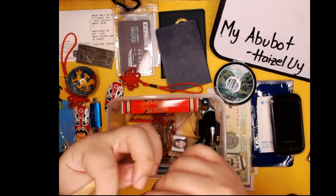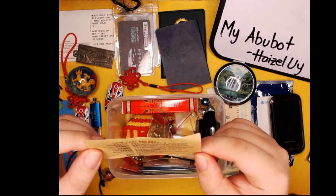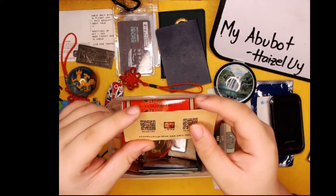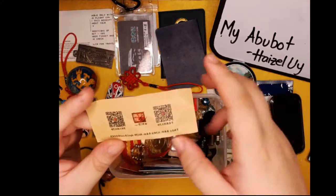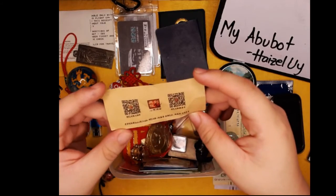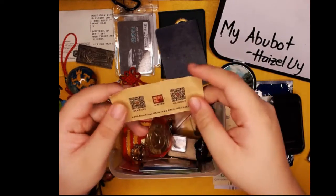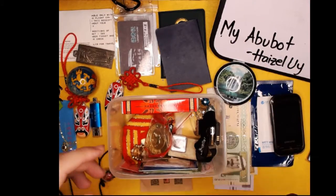And here's a card. If I remember it correctly, this one came from the restaurant that we had our lunch at with my friends when we went to Ho-Hai Park during the winter time. And here you can see the QR code. So this is their business card. You can just scan the QR code. QR code there is really famous and it's very easy to navigate.